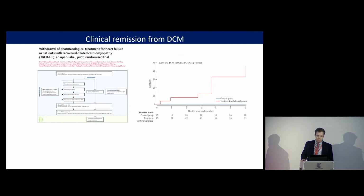Our group at the Brompton have previously studied patients who've undergone substantial left ventricular reverse remodeling in the TREAD-HF study, which was led by Brian Halliday, who's here today, and Professor Prasad, whereby patients who'd undergone recovery of cardiac function, had no symptoms, and normalized NT-proBNP, had heart failure therapies sequentially withdrawn.